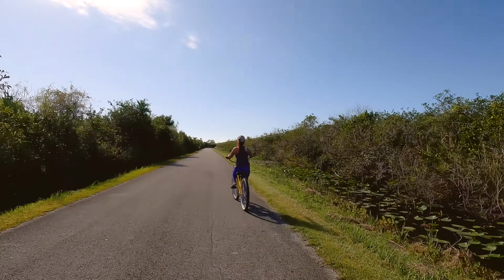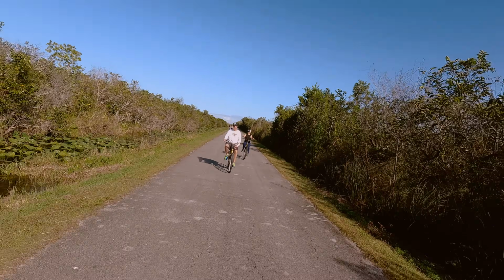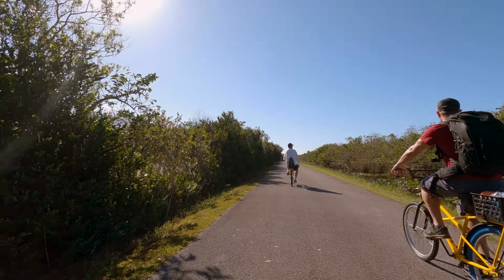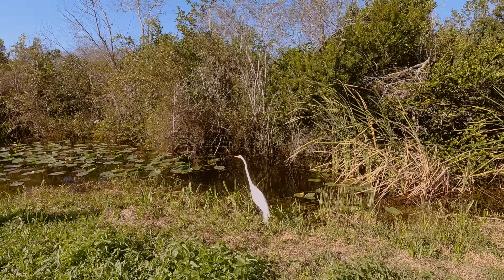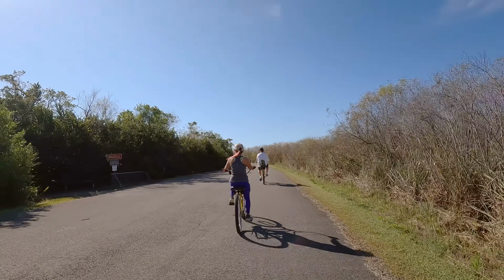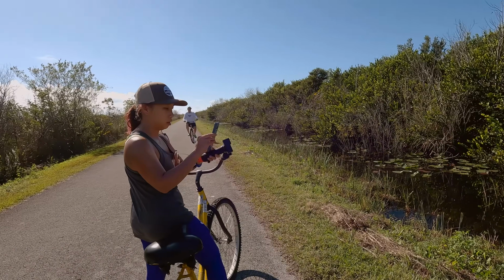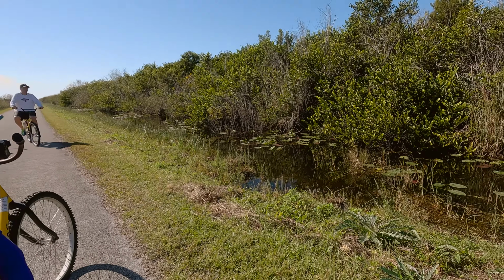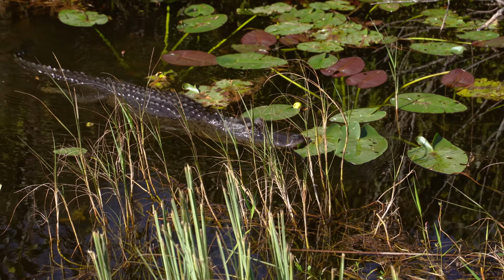But one thing that's interesting about Shark Valley is that it does not contain water year-round. So the time of year that you visit might have a huge part in determining what type of wildlife you may see. Even though it is called Shark Valley, you're probably not going to see any sharks here. But you might see alligators, ibis, wood storks, roseate spoonbills, raccoons, white-tailed deer, and various amphibians.